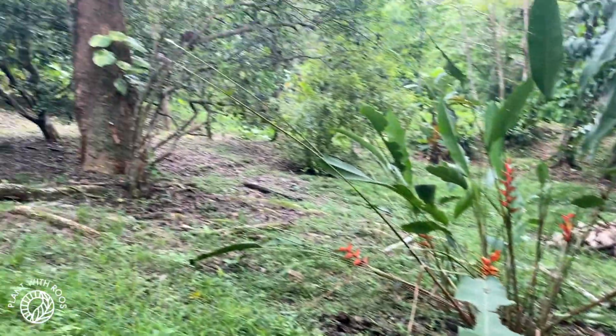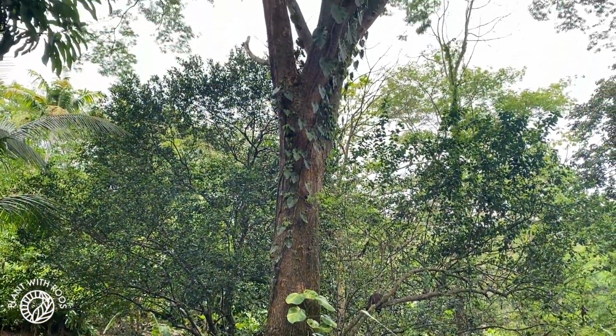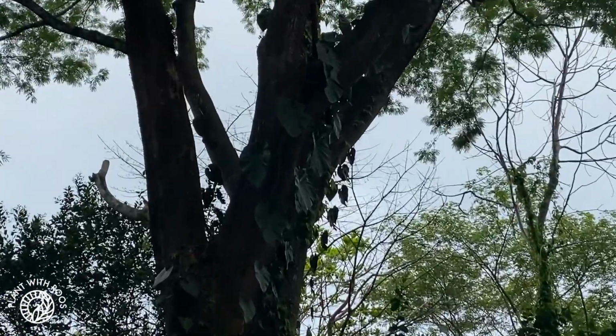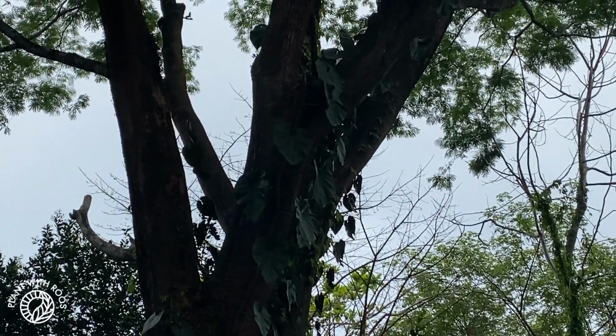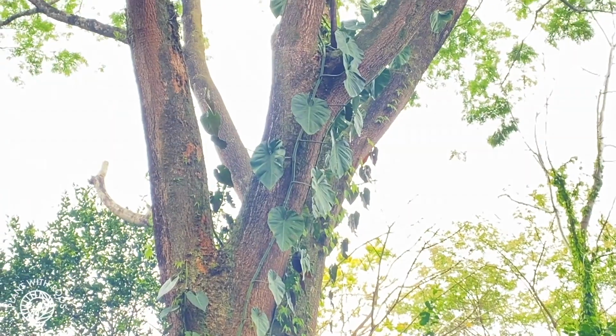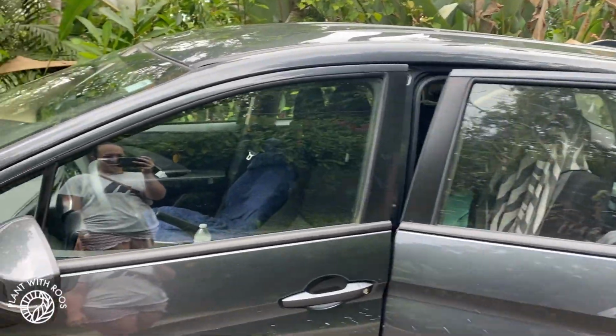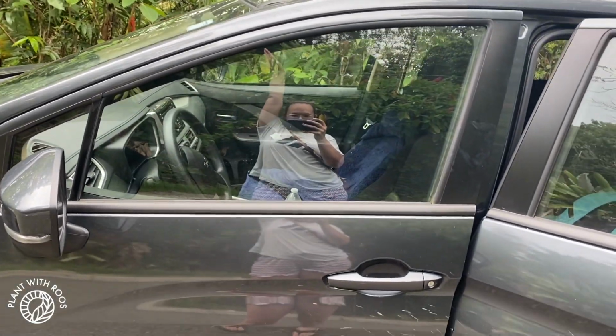I walked up into the jungle to try and show you this plant, but it's still backlit, so you can't really see. There's a philodendron. Nice. All the way up too. Loading back up. Time to continue the journey.